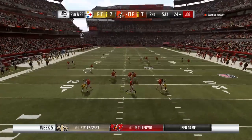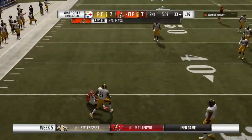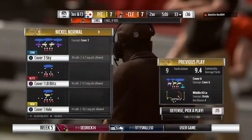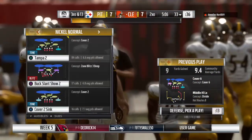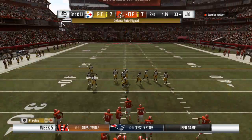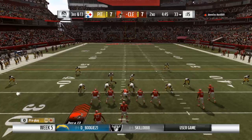On second down, Taylor. And he's going to find his man out of the backfield. That's complete. It's a gain of 9 yards. And it'll be a third and about 13. I know most of the time when the ball's in the air, you're thinking wide receiver, tight end, but running backs, they can be a big part of any passing offense nowadays.